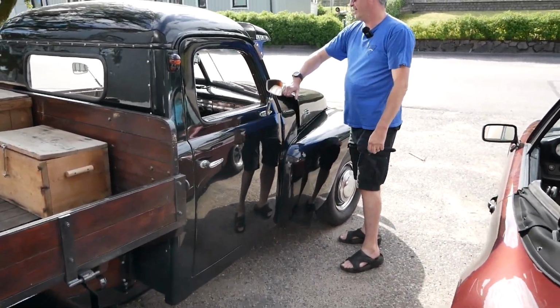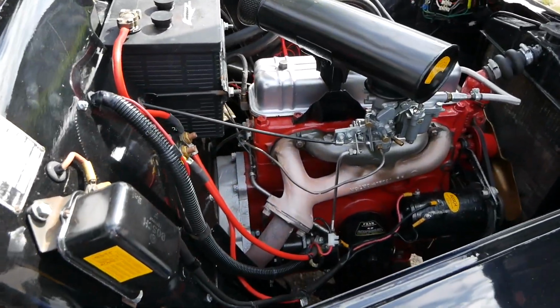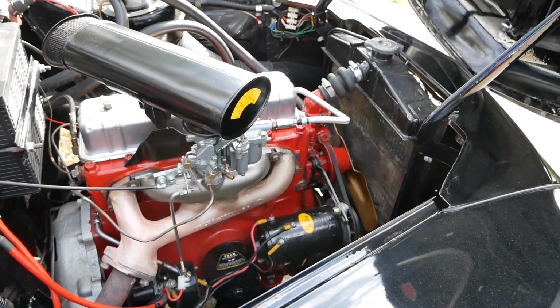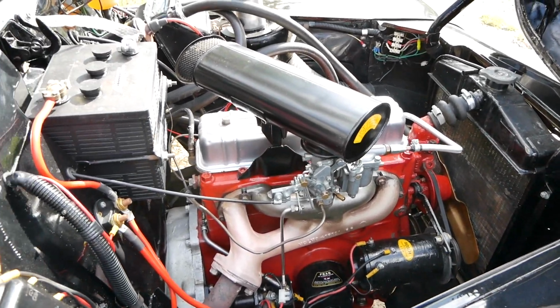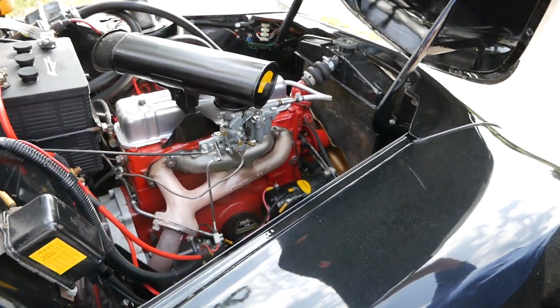Have a look under the engine here. Look at that. It's like new. It's a Volvo B16 engine. Wow, it's brand new. Fitted with a 3-speed gearbox. So fun to drive, they're just great. They go and they go and they go.